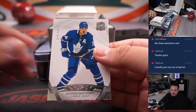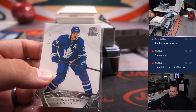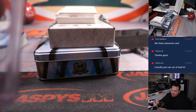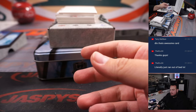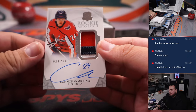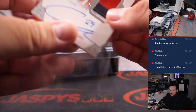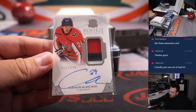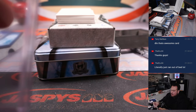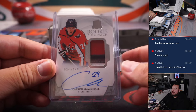All right, we'll have a little Austin Matthews. 210 out of 249 for the Toronto Maple Leafs. That is Gerald with the Leafs. You have an RPA there of Connor McMichael for the Washington Capitals, going to Todd. 24 out of 249. And I think that's actually jersey number 24. Nice little eBay 101.